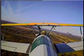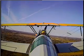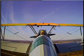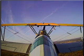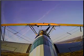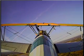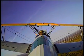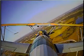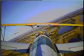So the next stall we want to do is something we call a power off stall. And it simulates what it sounds like and what it looks like when we're in the pattern to land, when we're low to the ground. So we'll go up a little higher here. And back to your left. Cool. Now listen to it.